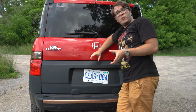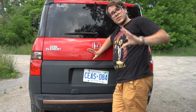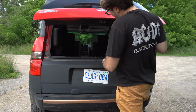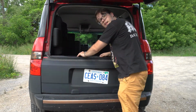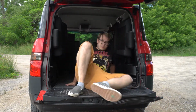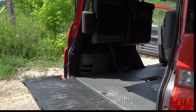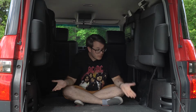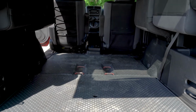Even though we weren't able to check out the engine, how about we check out what this car is actually famous for? That is infinite storage. As I already mentioned, this car is an absolute cult classic 10 years after it stopped being in production. And the people that love this most are actually campers. Why? Well, do I really have to explain why?